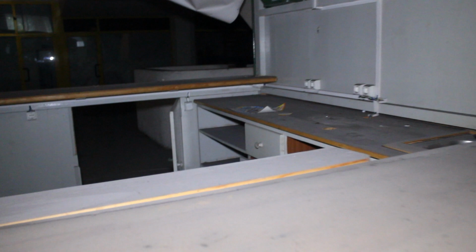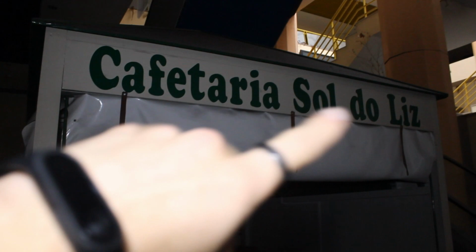For example, this was a coffee place. You just came in here for a coffee or for something easy to make. In here you can see Cafeteria Sol do Lige, it's a coffee place. And this is just crazy.